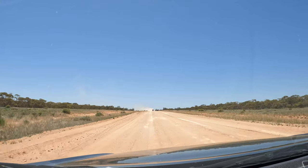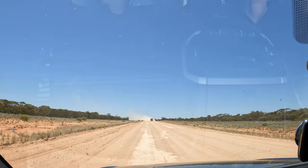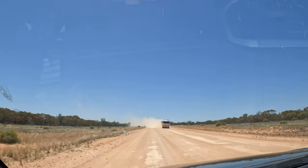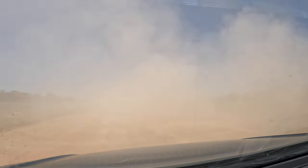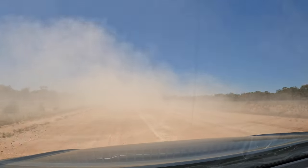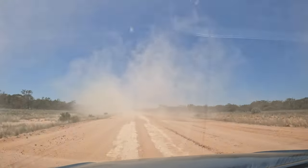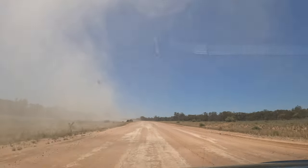Most of the road hasn't been too bad. A few corrugations here and there for the all-terrain tires, but otherwise it's been fairly good. We haven't been sliding around anywhere. It's a big truck. Big bugger. It's a bit dangerous there.